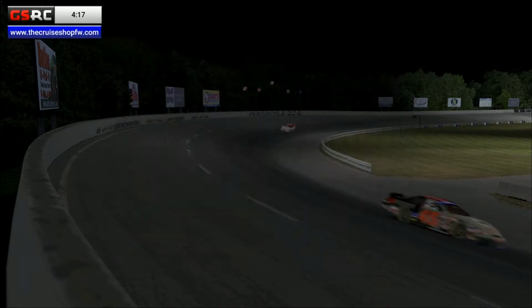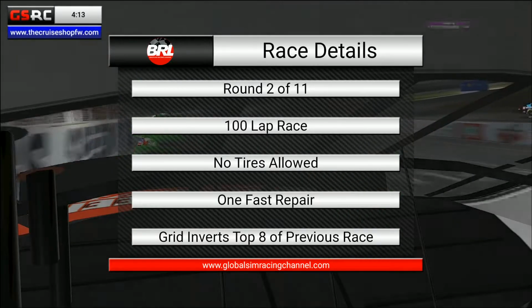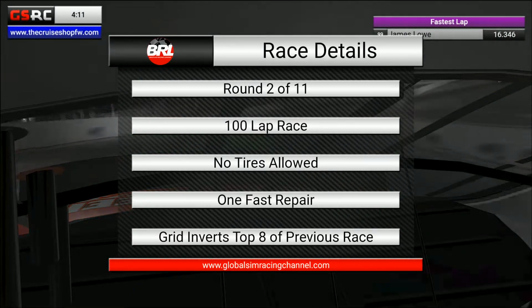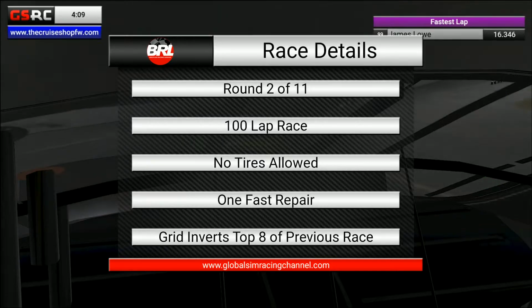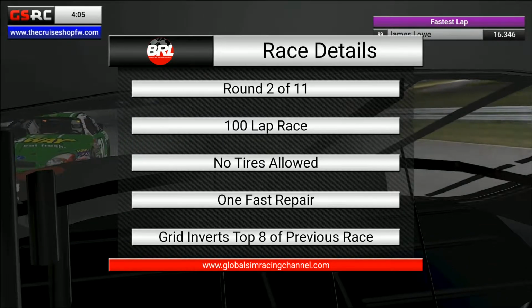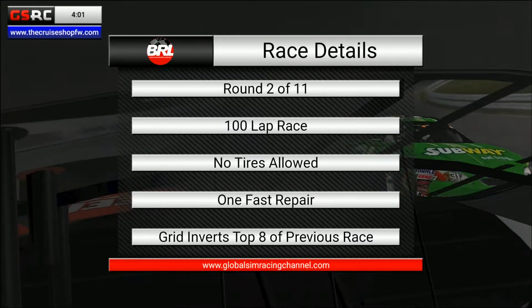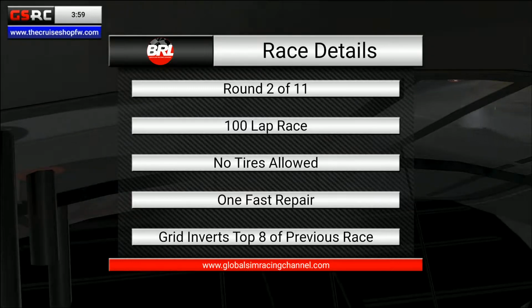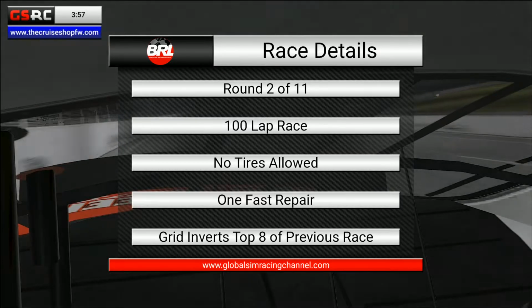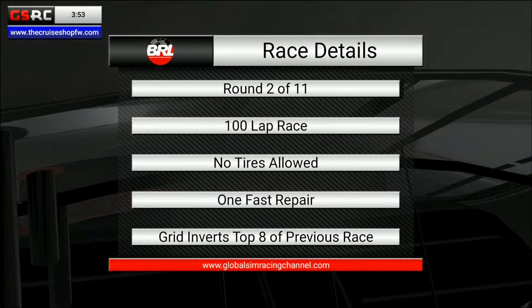What about the race details here, Adam? We've always got viewers who haven't watched before. Absolutely. So let's go ahead and pull those up. Of course, this is the second race of the season. We are going to go 100 laps around here. I should say 100 laps or an hour, whichever comes first. No tires are allowed. They do get one fast repair just in case something happens. But last week we went caution-free the entire way, so we'll see if that happens tonight.